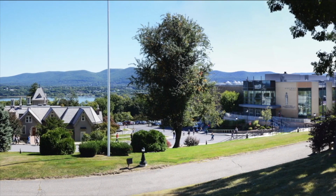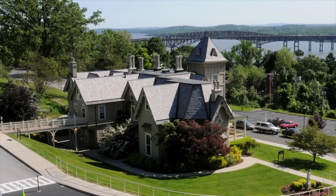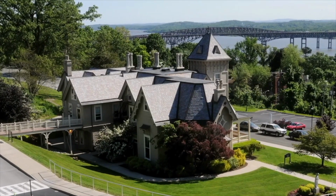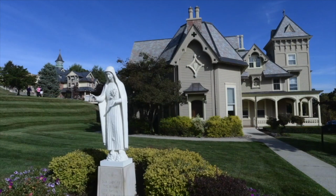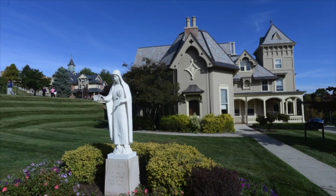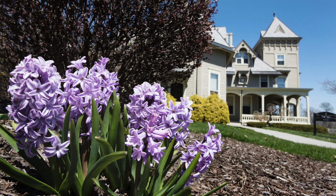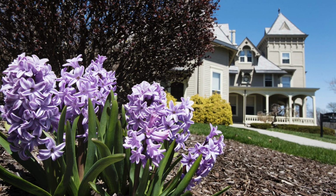Next on the tour is the Villa Madonna, one of 2 Victorian-style buildings on campus. This was part of the original estate of the Van Duzer family. This is where you'll find the graduate and adult degree completion programs office, the place where your academic journey begins. The admission staff and the academic advisors for adult students maintain offices here.